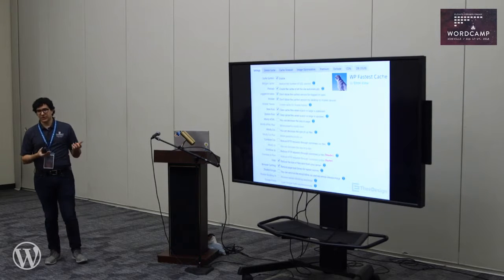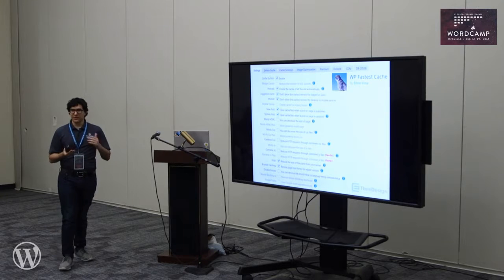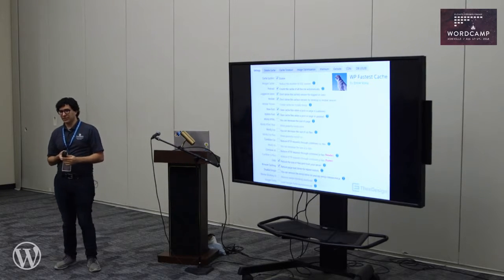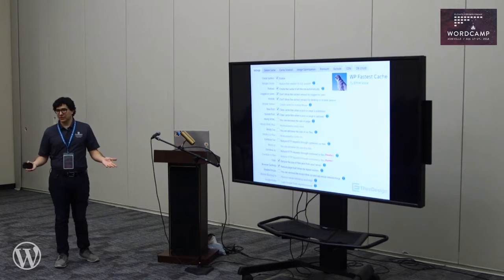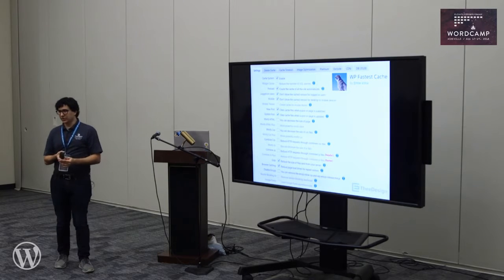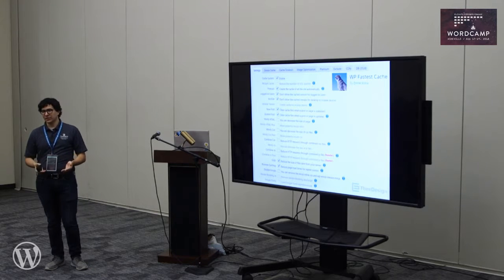Some caching plugins actually let you have a static image that pulls up even if your site's down, which is really beneficial for the client as well as for the user, because for the client, their website doesn't look like it's down, which gives them time to figure out the issue and solve it. For the user, they can still use parts of the website and not have to worry about it suddenly disappearing on them.